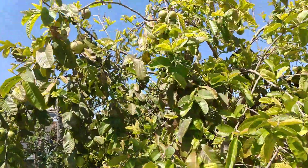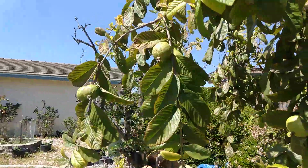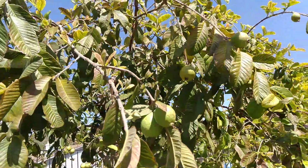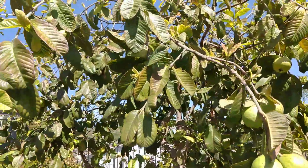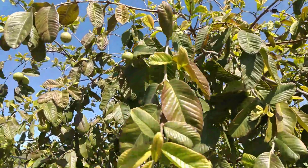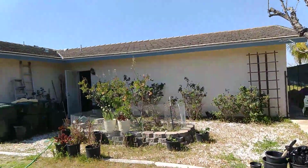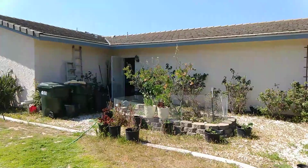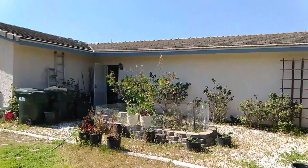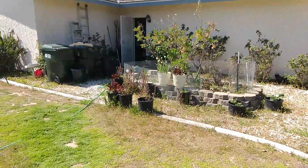And here's the guava tree. It's still got fruit on it. This is what I use to make my morning juice. I'll take some fresh guava, blend it, mix it in with some orange juice, throw in a banana, and then I'll juice up a bunch of leaves from those tree collards over there. I'll take the tree collards, I'll take the kale that I'm growing.